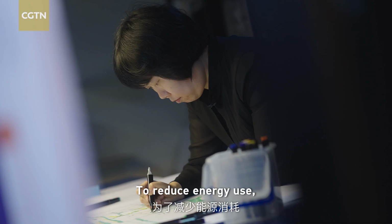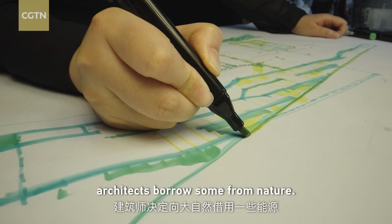To reduce energy use, architects decide to borrow some from nature.